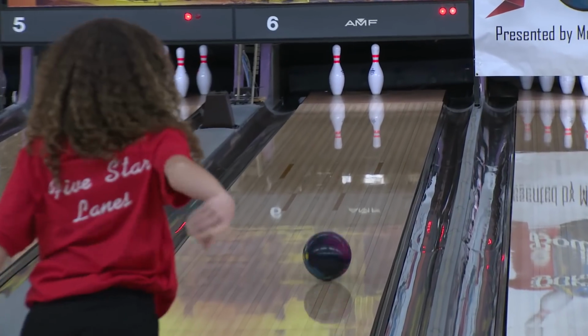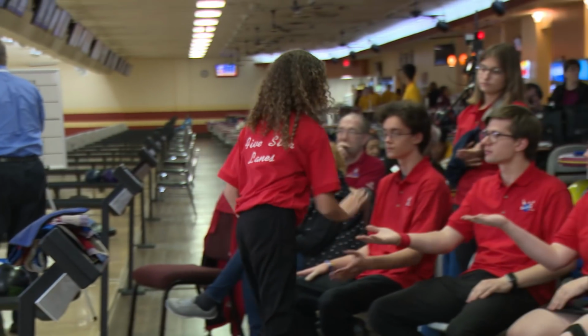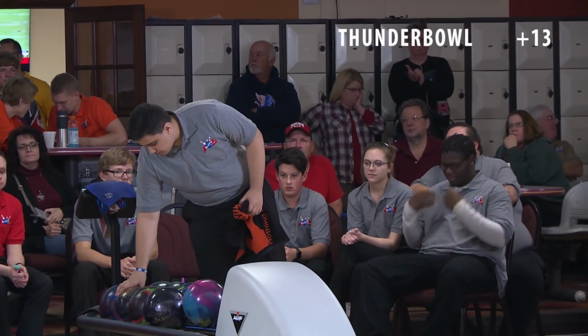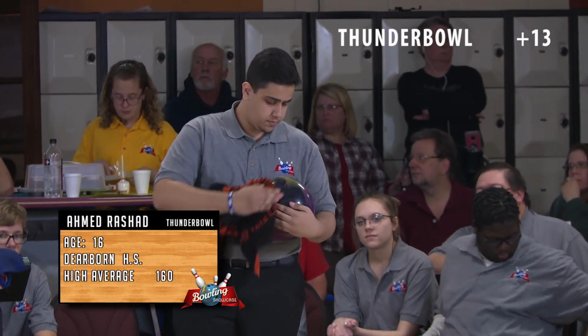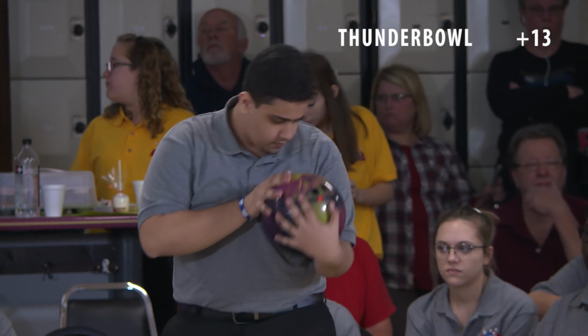Oh, so close. Good try. 5-star 103 through 6. Thunderbowl 66 through 4, working on a double. Ahmed Rashad threw a strike back in the second frame. Be a perfect time for another one. One frame can change the whole dynamics of the team, the game. It sure can.